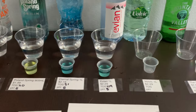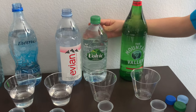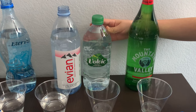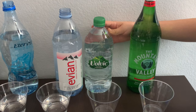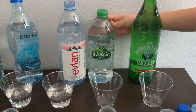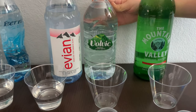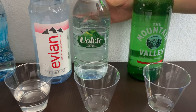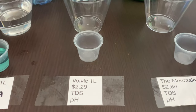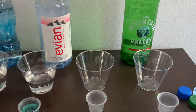Now we're going to test Volvic. Volvic is natural spring water sourced from Clairvic Spring, France. The first of the springs in the area was tapped in 1922, and the first bottles appeared on the market in 1938. Today, Volvic waters are internationally known. It has naturally occurring electrolytes, and its neutrally balanced pH is supposed to be 7. The bottle is made from recycled plastics. Let's pour some water in.